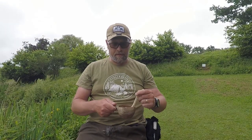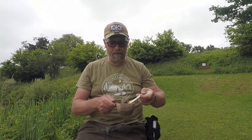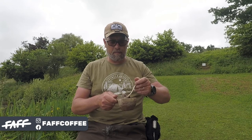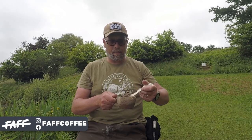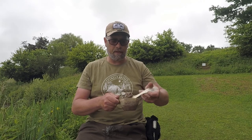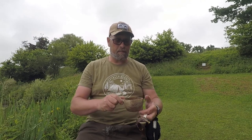Right, so that's the last one of these coffee bags. These coffee bags are by a company called Faf Coffee, and they're absolutely brilliant really, and they're completely biodegradable. Not that I sling them in the bushes or anything, but yeah, you can get single pouch packs or you can get a multi-pouch pack, but the best thing about it is the coffee is bloody tasty.